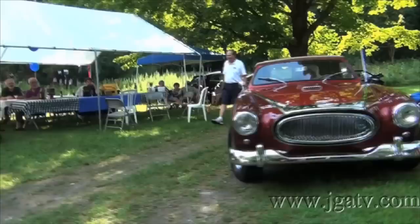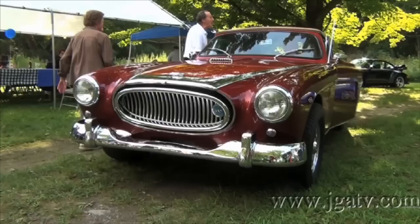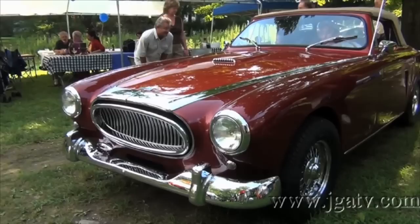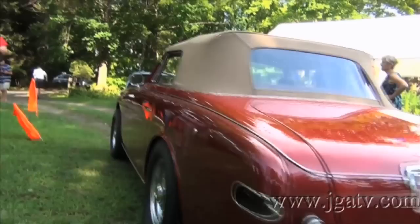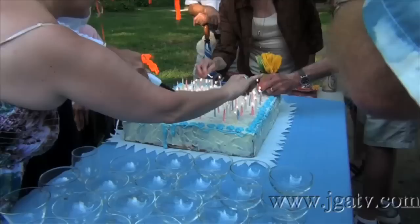Yep. Yeah, right. Power steering. Power steering. That's even more impressive. Power steering. Wow. Fluid drive. Yeah. Get the nitrous. Ooh, wow.